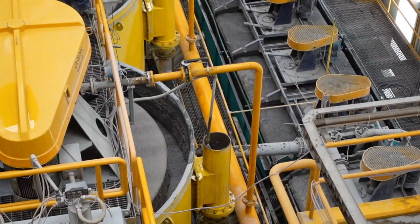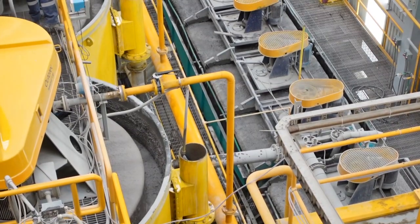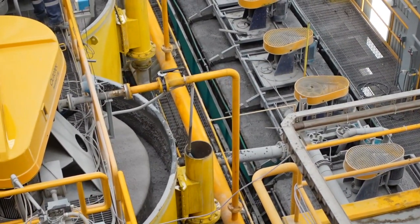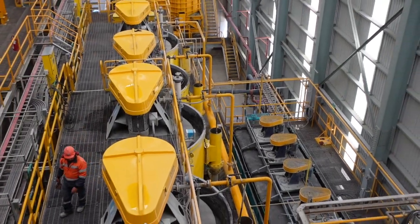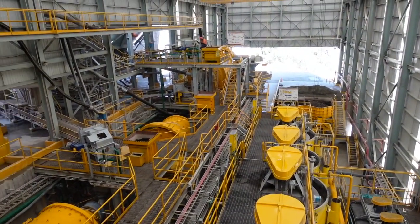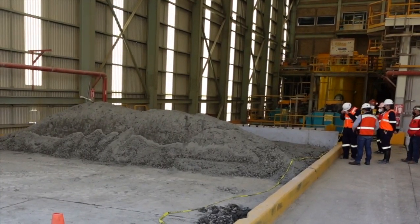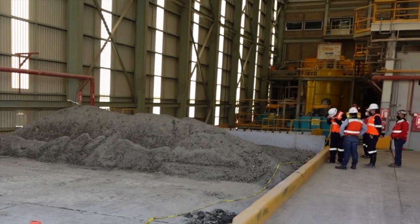And that all rolls through the floaters. The floaters take a concentration of water and chemicals to bring the concentrate to the top, and then the cleaners take that and basically clean out the material so that it can then be put into a concentration of dirt that will be shipped off for further processing.